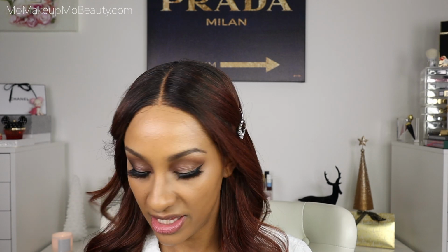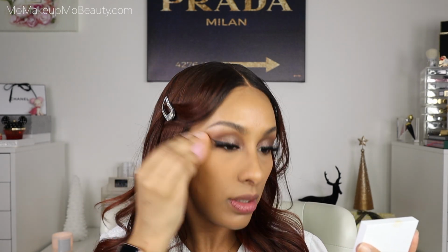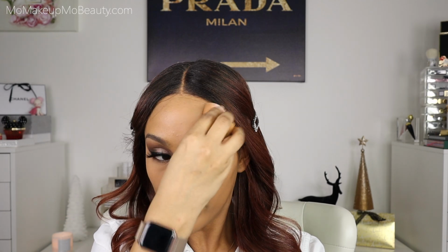I am going in with my SISLEY loose powder to set the under eye. Well, with whatever's left on the sponge, I'll set my T-zone. And another little update on the Shade and Illuminate duo. You guys, this is amazing. I like this so much.